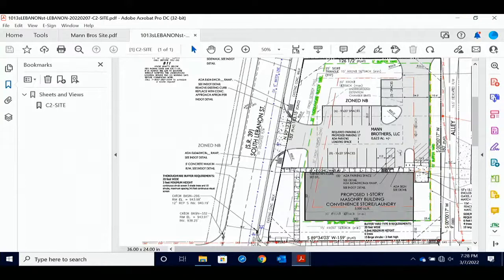So those are the three variances before you here tonight: allowing them to put the building in 20 and a half feet from the front property line as opposed to 35, the parking at approximately 23 feet from the property line as opposed to 30, and allowing their rear parking to be 10 feet from the property line as opposed to 15.